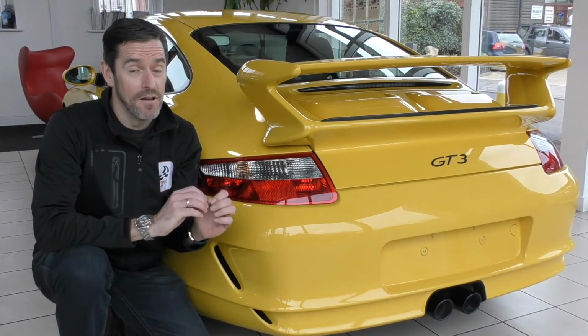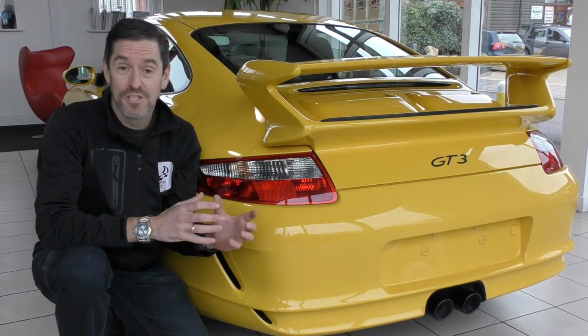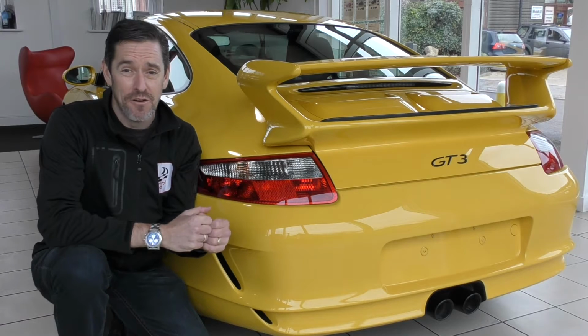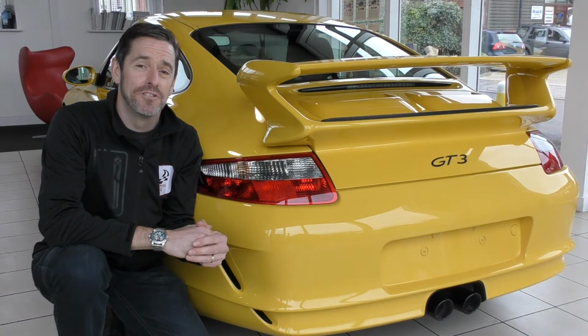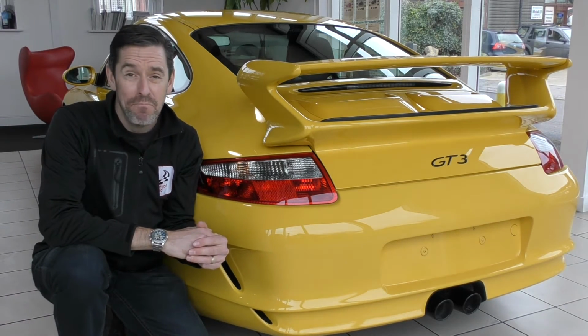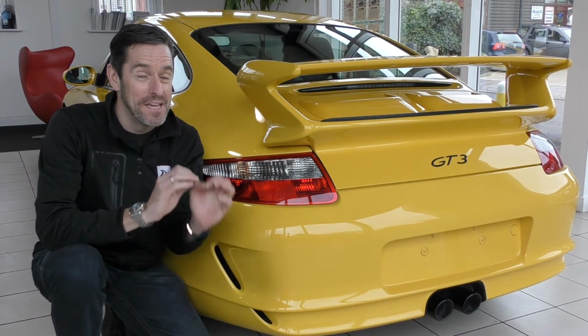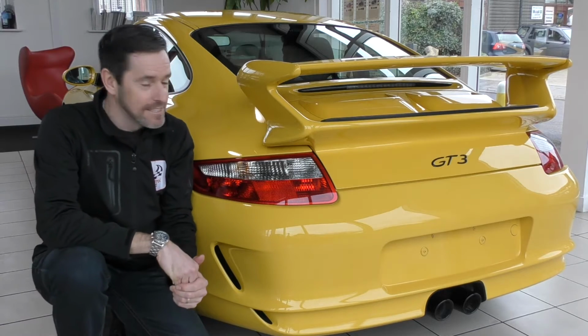Very, very beautiful and very special car, and I'm sure it's going to end up in someone's collection very, very soon. Sadly, I did beg Chris and offer him huge amounts of money to let me take it up the road for a drive, but that was never going to happen. But we are going to do a cold start because this thing sounds properly ace. Take it away, Chris.